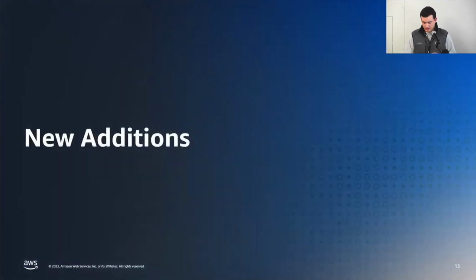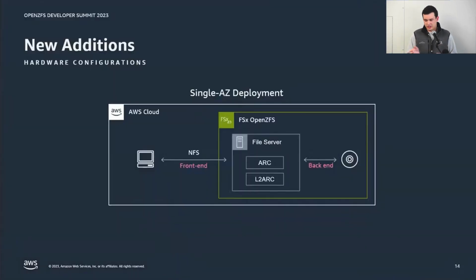So it's kind of the overview recap of what Stabdi talked about a little bit last year. So what's changed in the last year? A couple new additions. Previously we had a single AZ, a single availability zone deployment. It was not highly available, just essentially a single file server in a single availability zone that delivered great performance, but we improved on that this year.